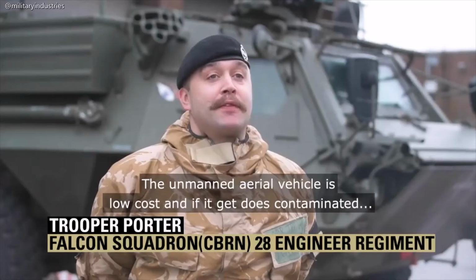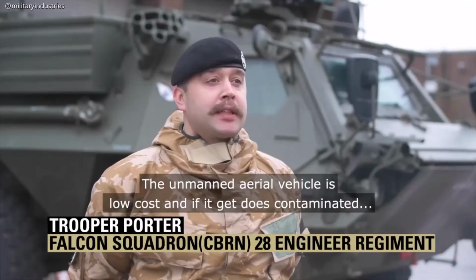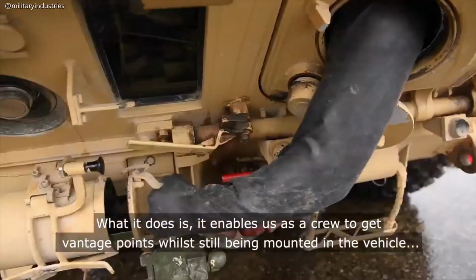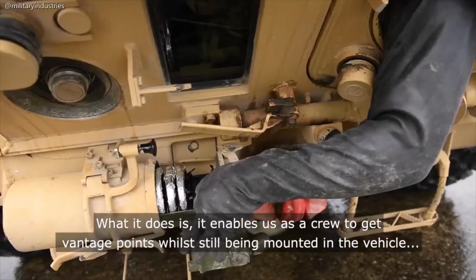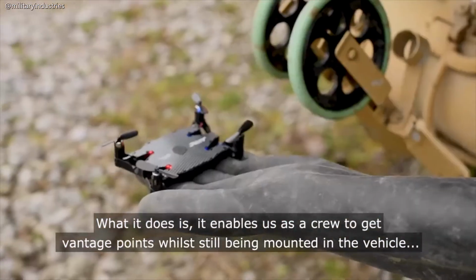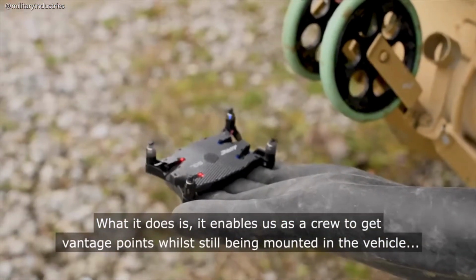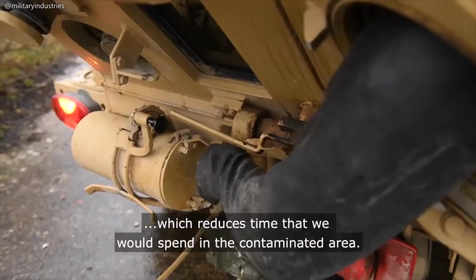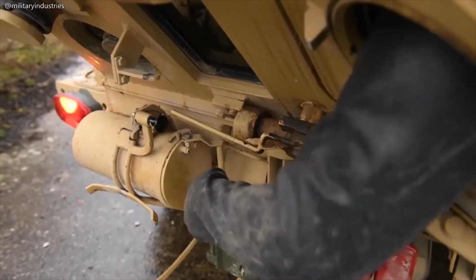The unmanned aerial vehicle is low cost, and if it does get contaminated, it's easily discardable. What it does is it enables us as a crew to get vantage points whilst still being mounted in the vehicle, which reduces the time that we would spend in the contaminated area.